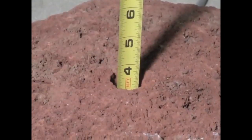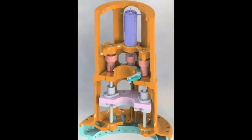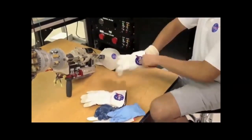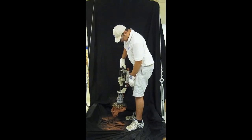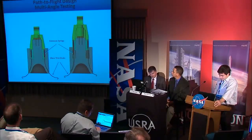I was actually out crawling around in a cave in the desert a couple of weeks ago, and we were hanging the gripper on the ceiling of the cave. My dream to become a famous YouTube star is to get the robot to go around in circles inside the lava tube there. You can see a little bit more of the drill here and the operation, but I think I'm going to skip ahead in the interest of time.